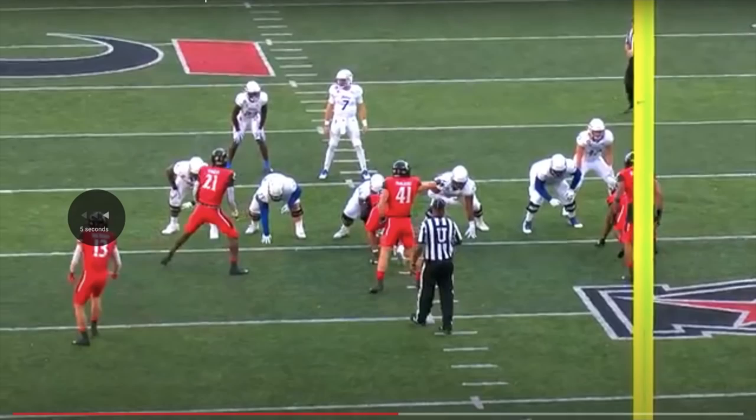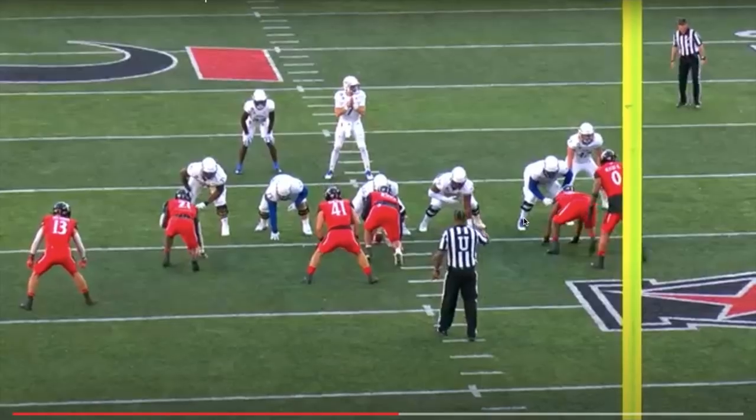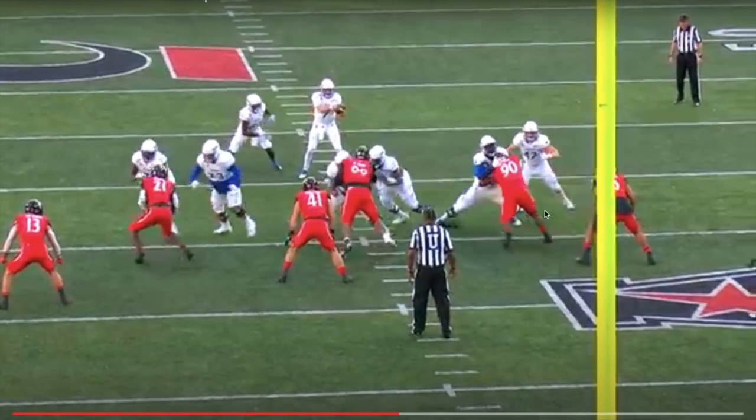He recovers well on this rep, kind of. He gets kind of flabbergasted by 90 at first just because his hands go outside immediately while 90's hands go inside. Another point, his base is way too wide. It's not the type of wide you want. It is way too wide, and he doesn't have any power out of that.